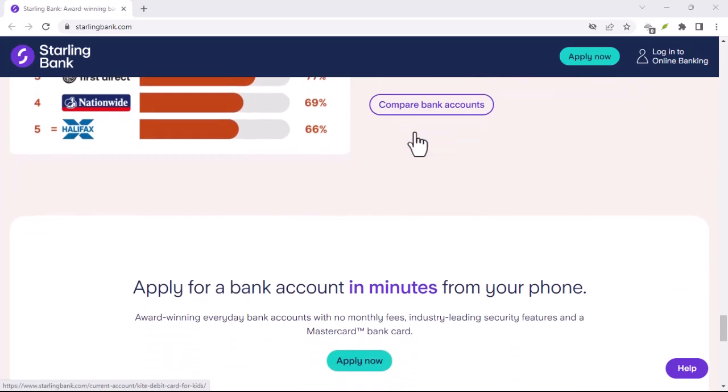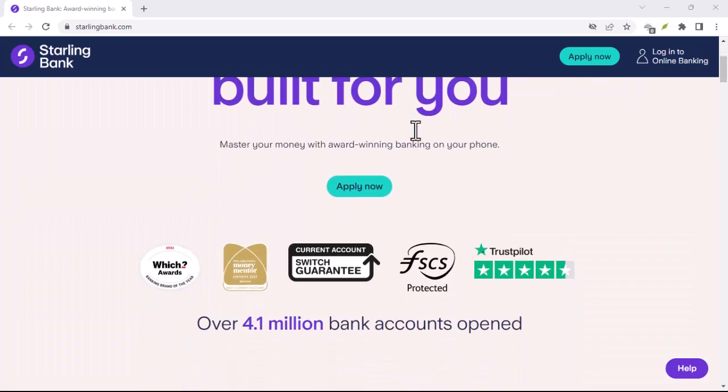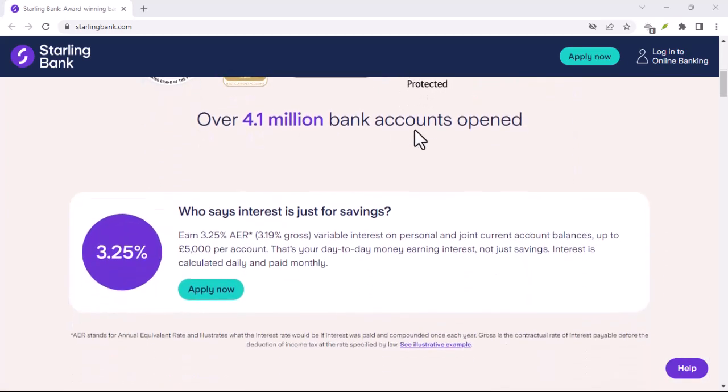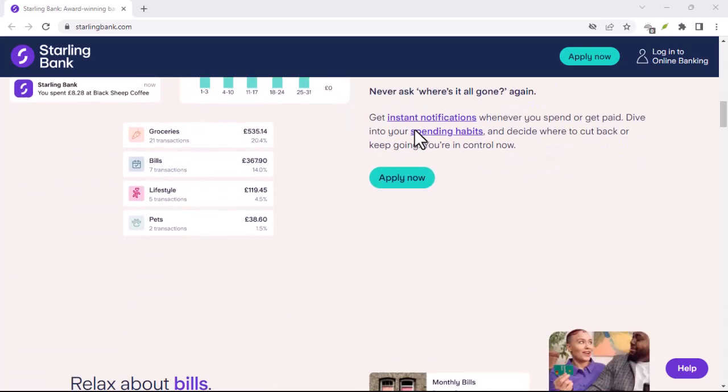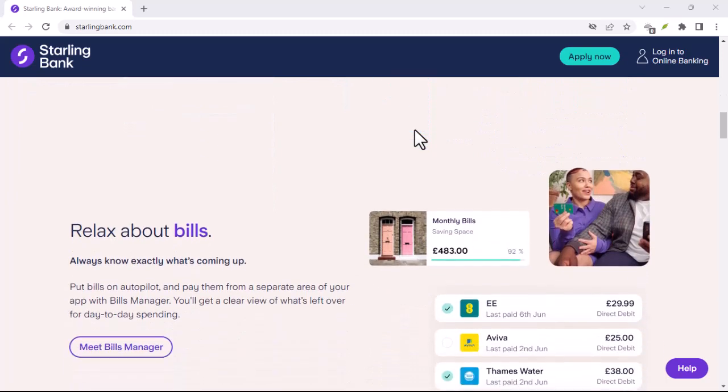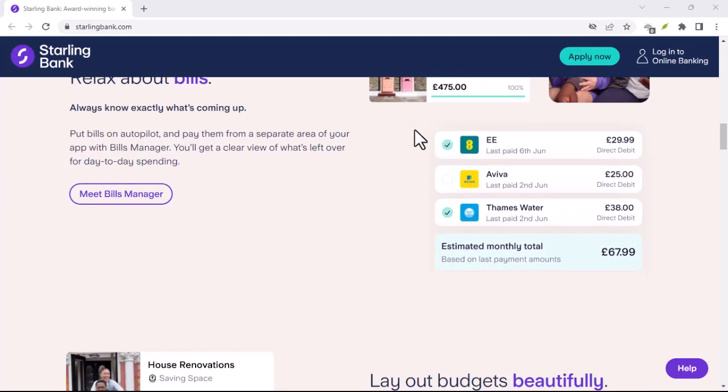Love to travel? Starling shines again with zero foreign transaction fees. Use your card abroad without getting slapped with surprise charges. It's a breath of fresh air for globetrotters who've been stung by hidden fees.